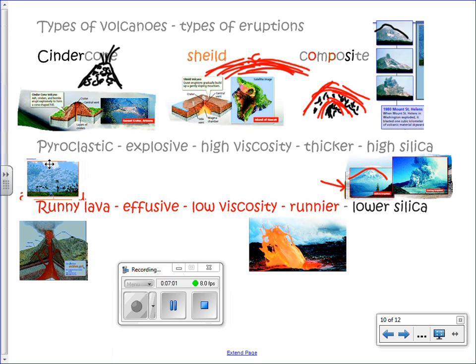So let's look at the two types of eruptions. One is the pyroclastic or explosive eruption. It's high viscosity, very thick rock, very thick lava. And what happens is the pressure builds up and builds up and builds up until it just absolutely explodes. And so as you see here, this is Mount St. Helens as it was exploding. This one here, and I know this is a really tiny picture, this is Mount Pinatubo, which is in the Philippines. And it's just a whole wall of this hot gas and ash.